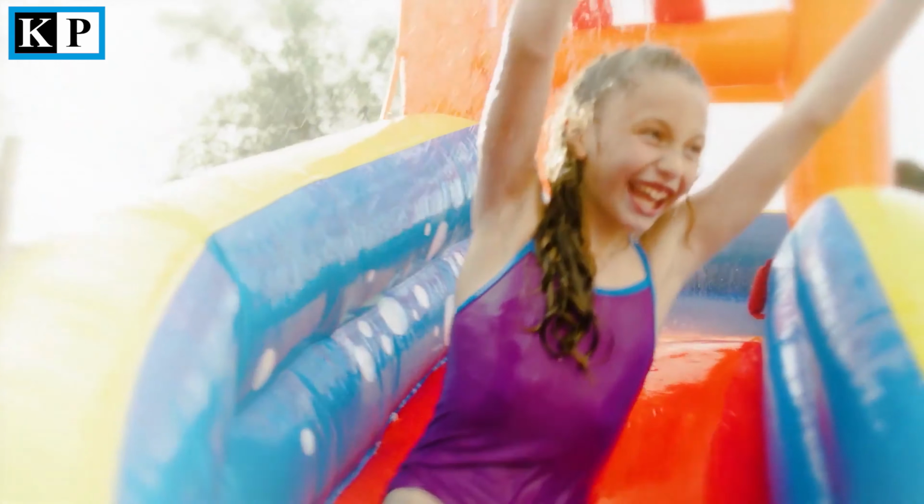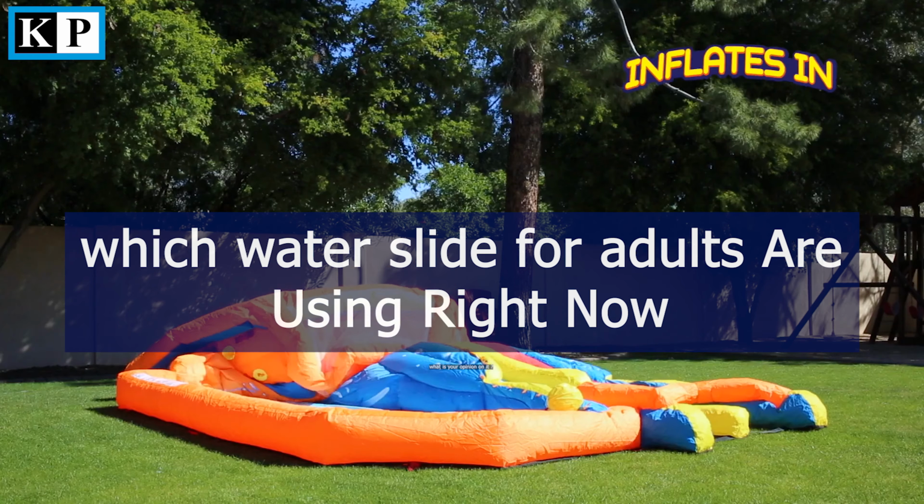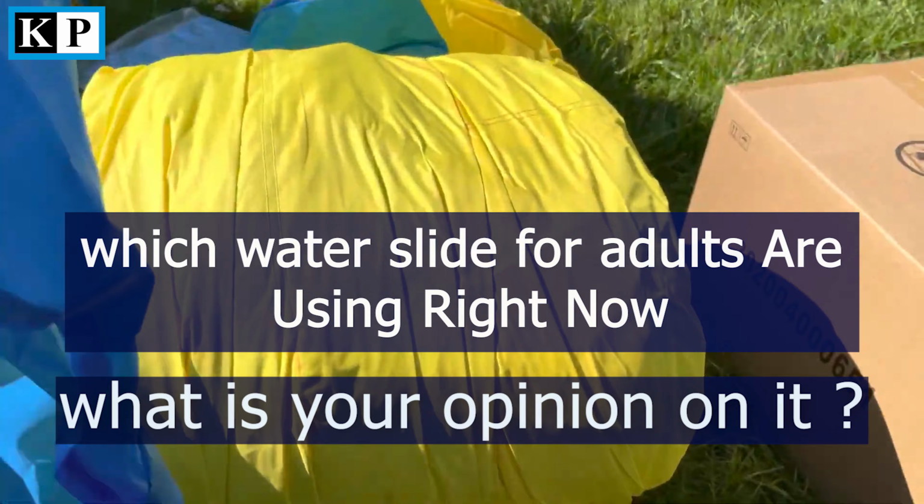Before we start, I have a question for you guys. Which water slide for adults are you using right now? And what is your opinion on it?